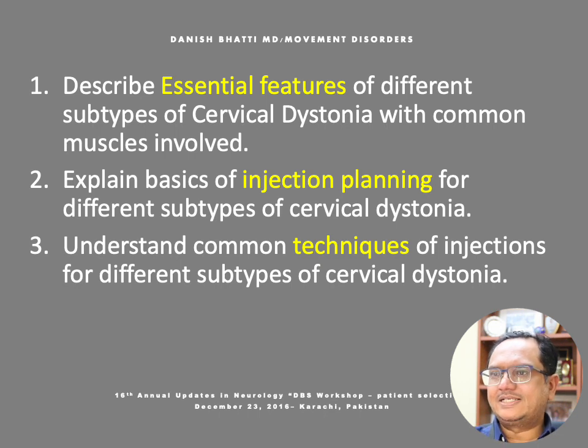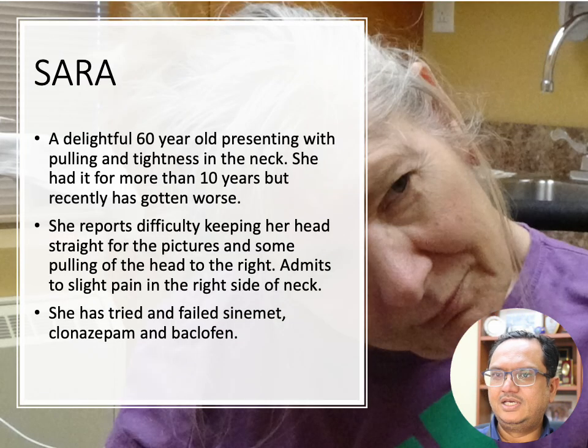We will be discussing essential features of different subtypes of cervical dystonia or positions and common muscles involved. I will explain basics of injection planning for different subtypes of cervical dystonia, and we will quickly touch on common techniques of injections for cervical dystonia through some videos. So let's give a clinical context.